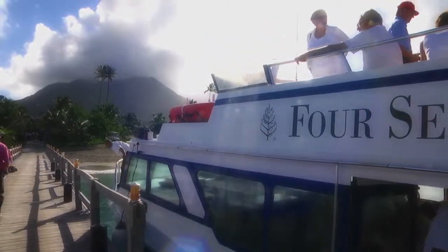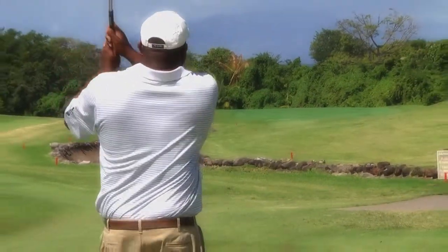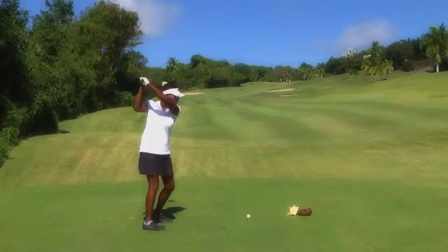Right. Because you have the mountains in the backdrop, you've got the sea everywhere. You look across certain areas, and you see the other island of Nevis, which is the sister island to St. Kitts in this little country that it is. And, of course, there's a golf course there, too. Great golf course and an excellent complement to this golf course here at Royal St. Kitts Golf Club.